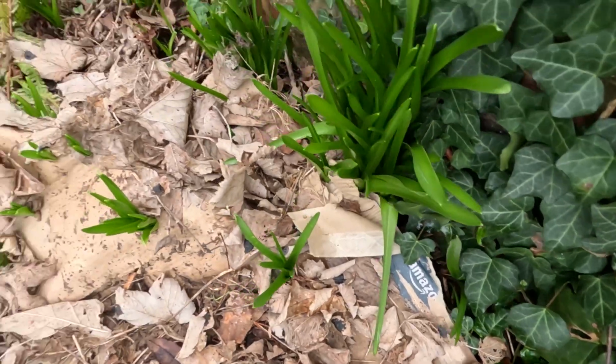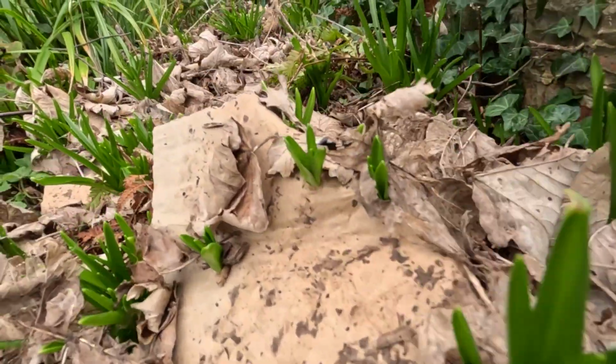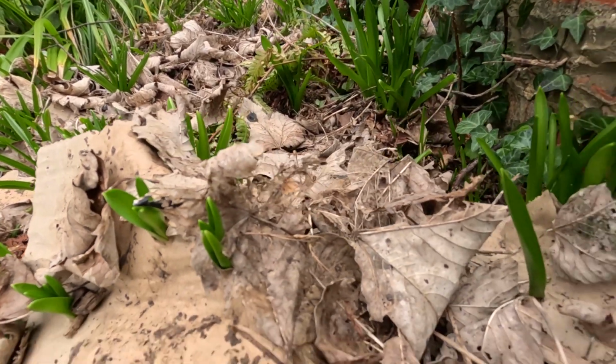Another thing I want to do is sort out these garden beds. I've put down cardboard here as weed control. I did this last year, and believe it or not, the bluebells actually grow through the cardboard. Like, they are pretty hardcore. But I don't mind because the bluebells aren't what actually bothers me. It's the brambles and things. So I'm still putting that down there.